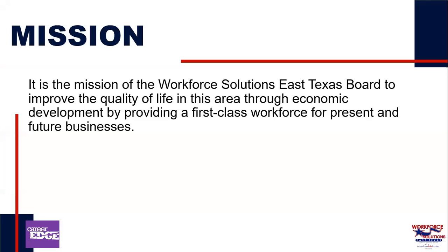And despite everything and the craziness in the world today, our goal is to still develop our economy. As a workforce office, we are constantly trying to keep up with the times and improve the quality of each of these for not only our job seekers, but the employers as well. So our mission statement still remains the same.